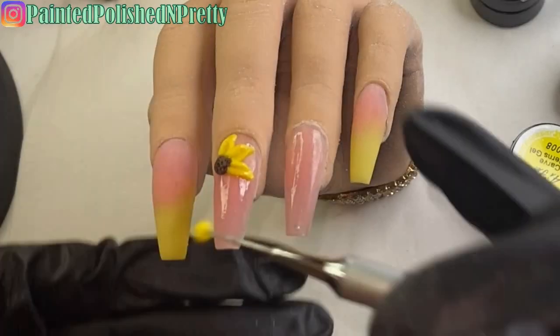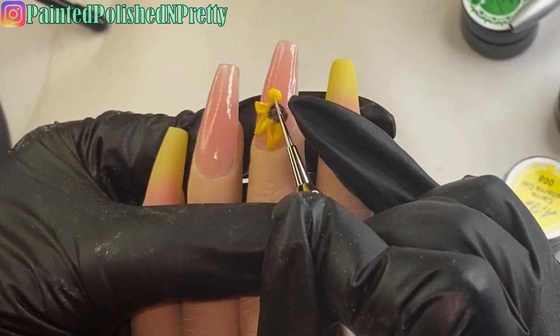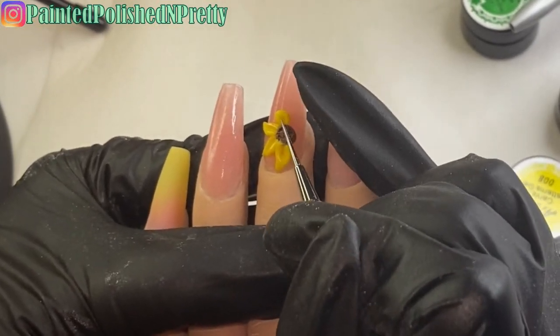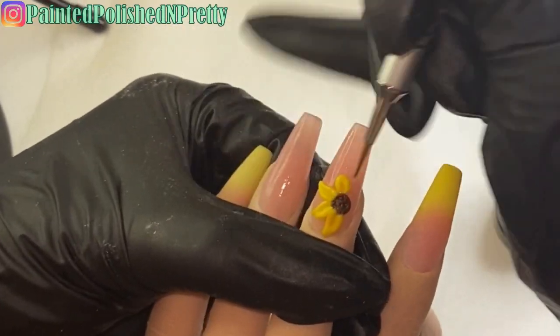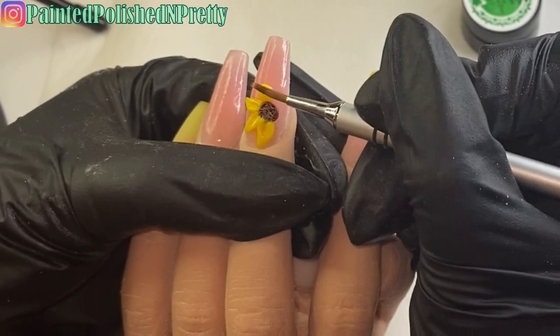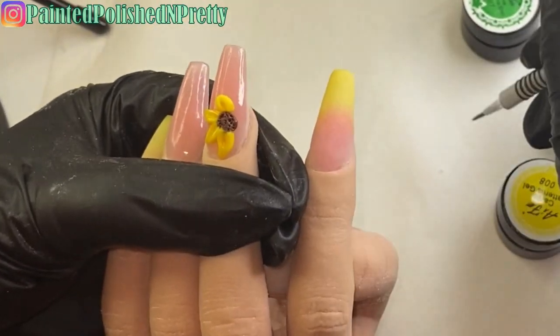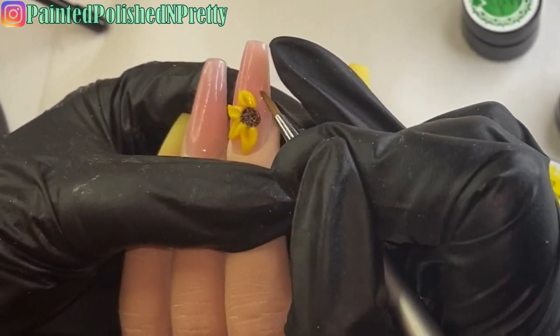You don't want to go in with too much alcohol, as it will kind of change the texture of the product and make it a little harder to work with. Now this bottom petal here, this is the one I really did not like how it turned out. And I feel like if this one was done a little bit better and less straight on the right side, then the flower overall would have looked better.